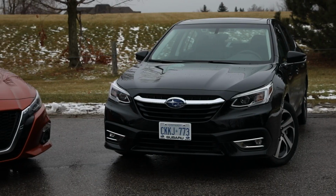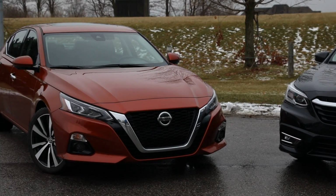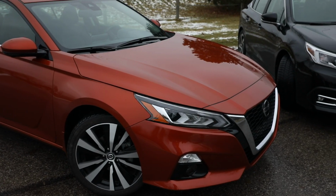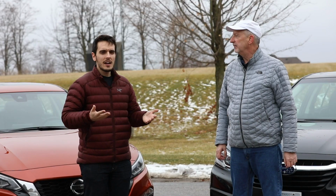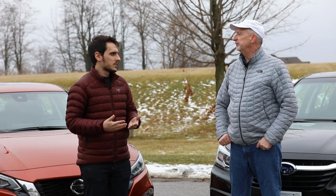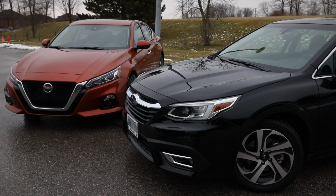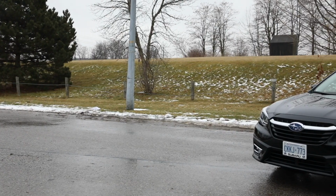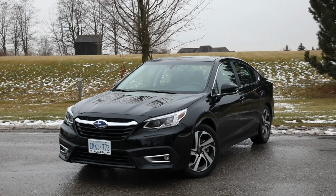Mid-size sedans, it's not a great time to be producing them. The manufacturers admit that it's a declining market, crossovers have taken over, but not everybody has given up. You're right, and if I had $1 for every time I heard someone proclaim that the mid-size sedan segment is dead and crossovers are taking over, I'd probably be able to walk into a Subaru dealer and buy a brand new 2020 Legacy in cash.